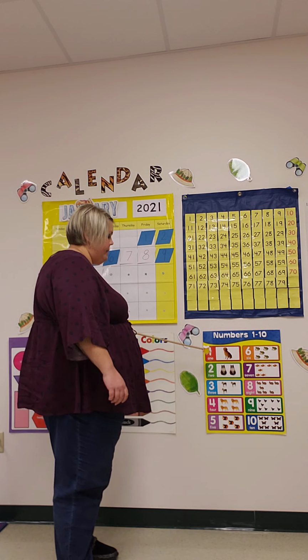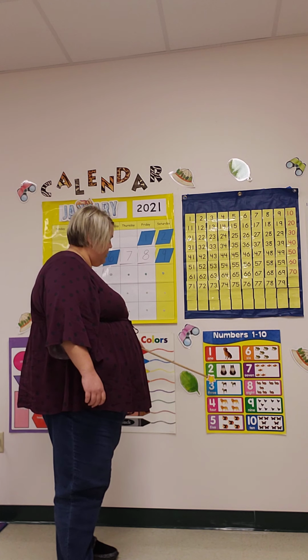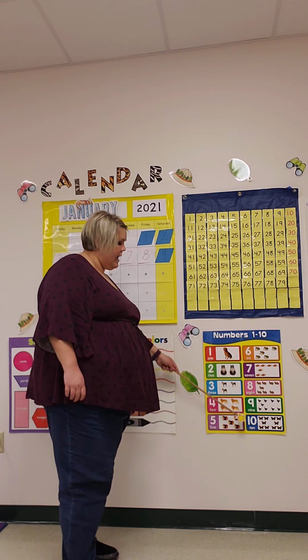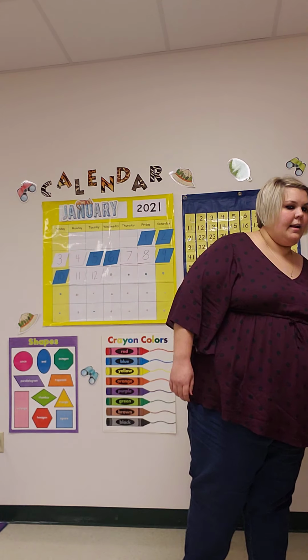Counting 1 through 10. 1, 2, 3, 4, 5, 6, 7, 8, 9, 10. Hands up, ready to count. 1, 2, 3, 4, 5, 6, 7, 8, 9, 10. Again. 1, 2, 3, 4, 5, 6, 7, 8, 9, 10. Last time. 1, 2, 3, 4, 5, 6, 7, 8, 9, 10.